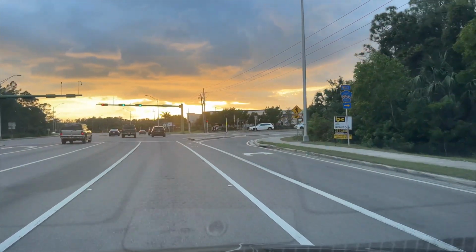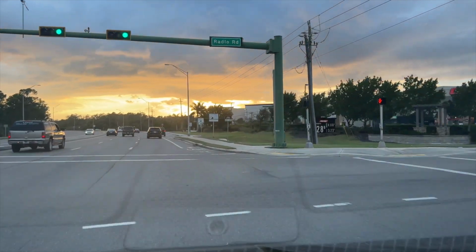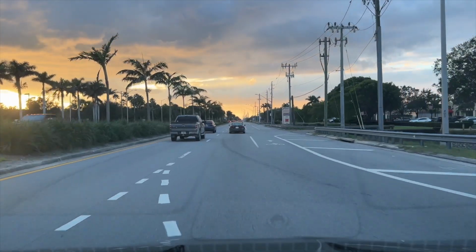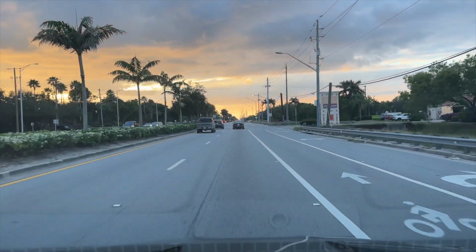Making a turn. In 3 miles, turn right onto Airport Pavilion Road South.